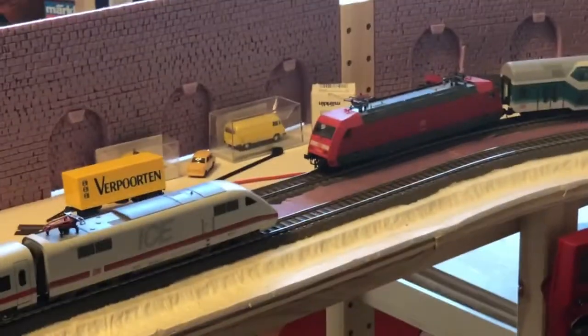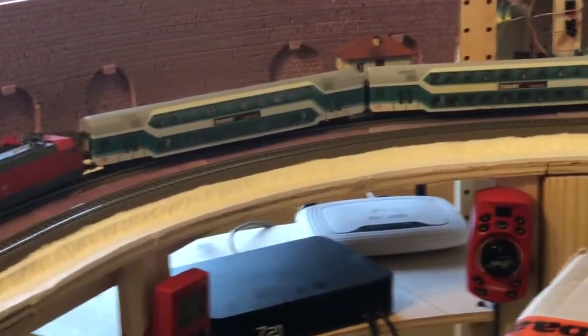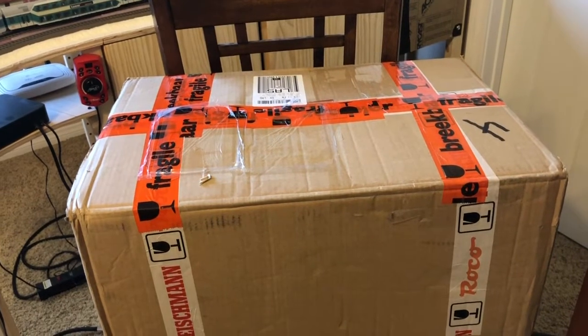Hello! Today I'm going to be unboxing my order from Bentink Modelspoor in Apeldoorn, Netherlands. This order was shipped with DHL and it took well over a month to reach me here.